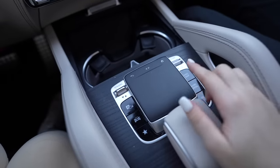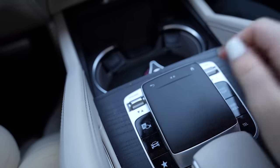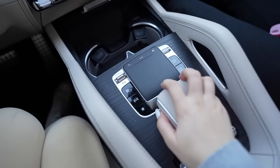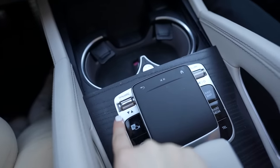Here, this is just a trackpad, so you're able to control the screen up here just by legit moving your finger. This will take you back home, and then that will play the next song and go back. When I first got in the car, I thought that this was a shifter, but it's not. It's just to hold on to in case you're going fast, as well as these. And then I have no idea what that is.